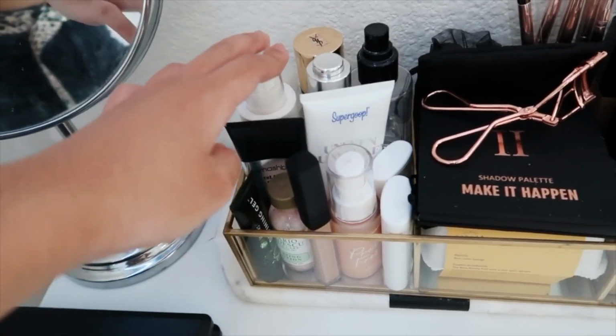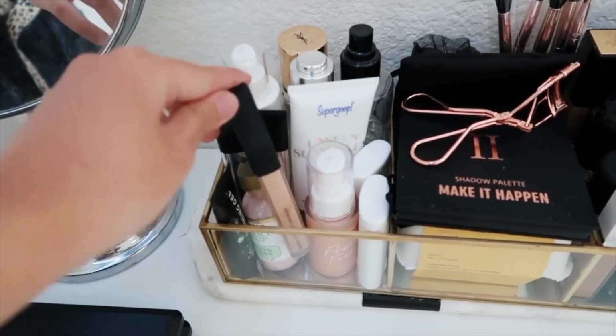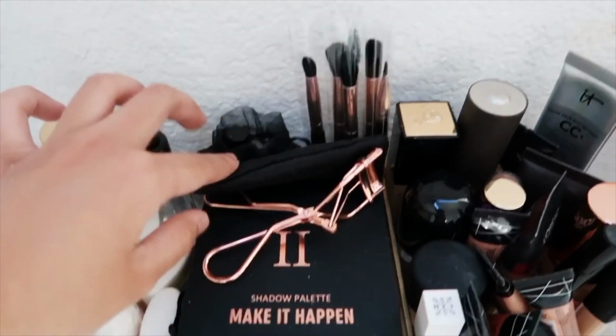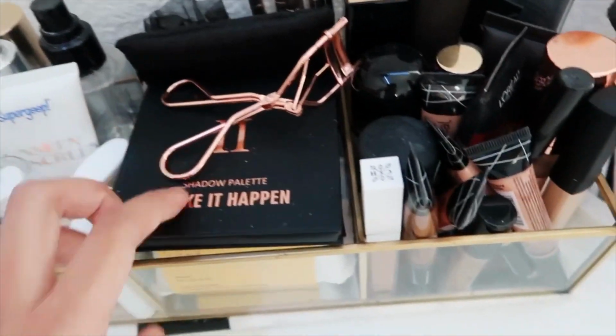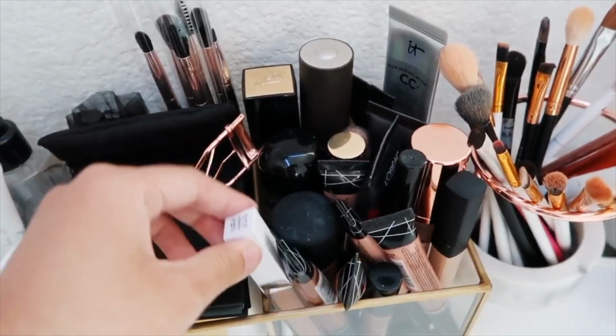This side I have primers, sunscreen. I don't know why this is here, but this is a brand new concealer. Over here I have new makeup brushes that were sent to me. And then I have a palette, my eyelash curler. And then right here I just have a bunch of my concealers and my foundations.